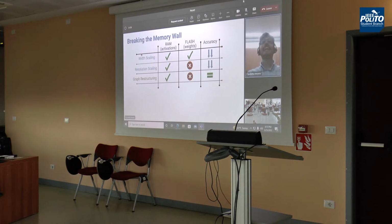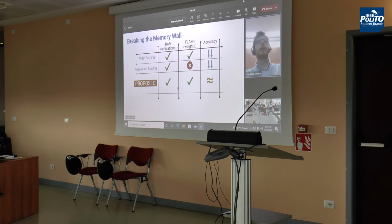If we look again at the graph restructuring in this table, we can see that it allows us to reduce the RAM occupation, so the activation footprint, without touching the weight footprint and keeping the same accuracy of the network, because it only works on the graph without modifying the functionality. If we compose this graph restructuring with the pruning I mentioned before, we obtain an optimization pipeline that can reduce the RAM occupation and the flash occupation, while keeping almost the same accuracy as the original network.